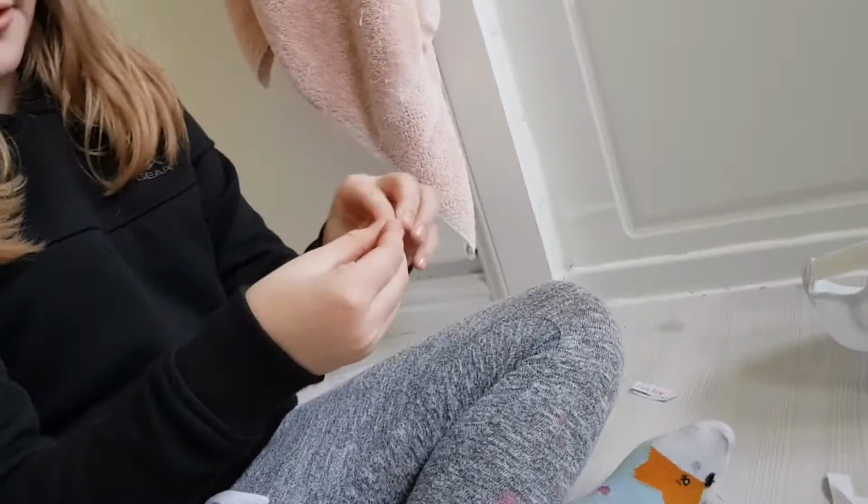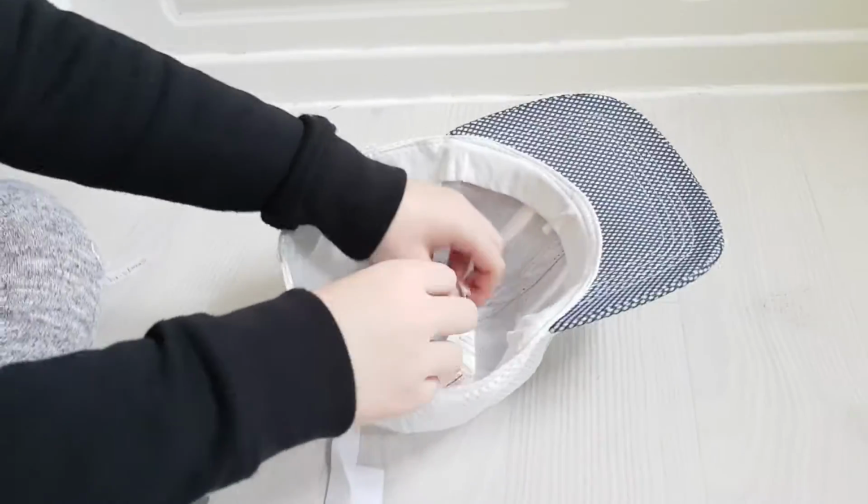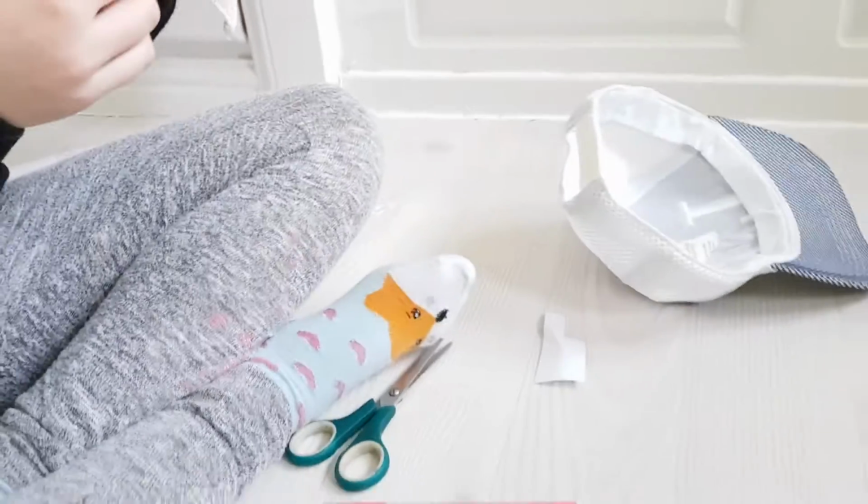Hey, I think I've got the perfect hat. There you go. Oh, that's pretty good. So now what we're going to do, guys, is we're just going to fold these up. I know they're tiny, but they're actually pretty big off camera. So we have a rainbow, and then we also have animal related.